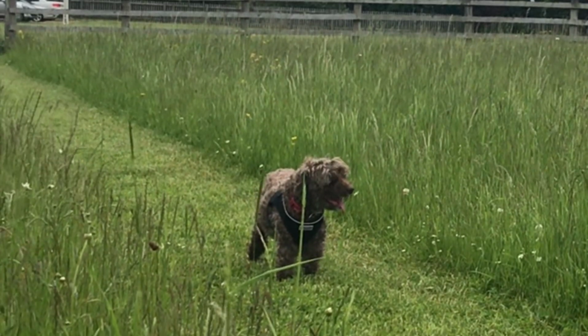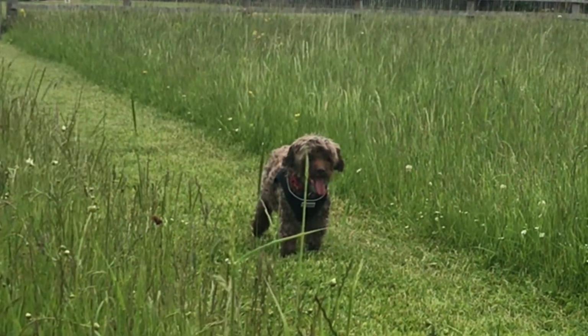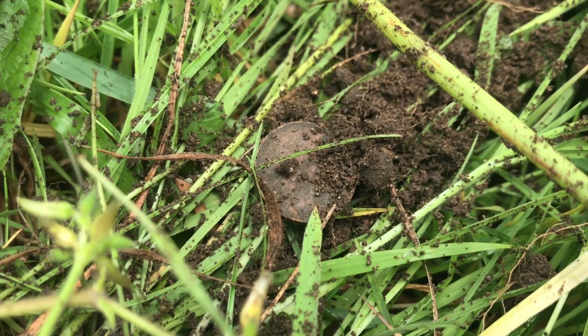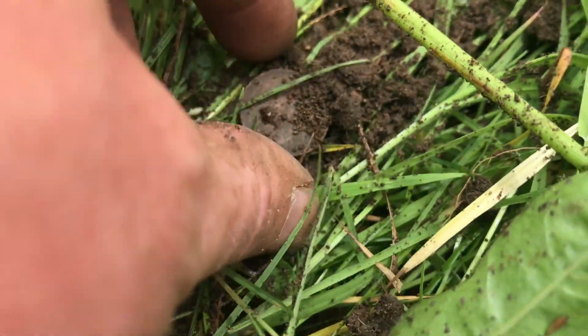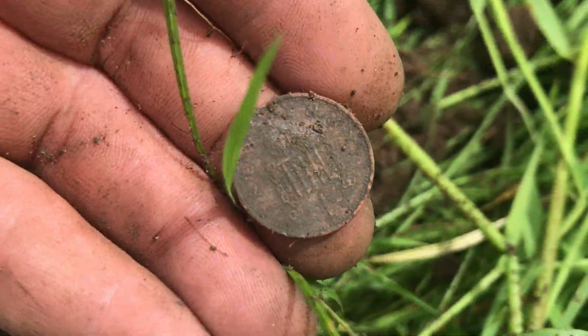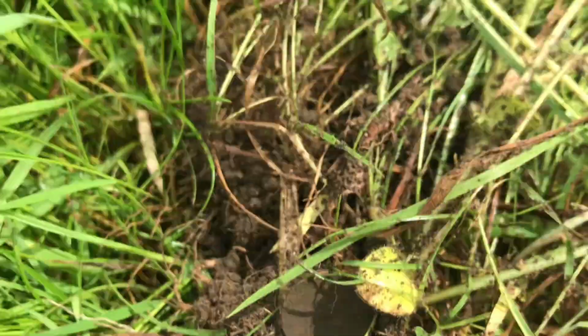Look at little Bunter. Adorable, just standing there waiting for his daddy with his tongue flapping. God bless you, Bunter. There's my second coin, Bunt. Is it a penny, Dad? Is it a penny? Looks like a rubbish penny to me. Yeah, it's just a penny. This long grass is hard work.